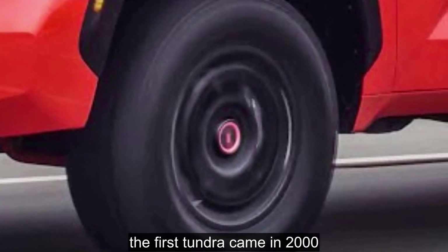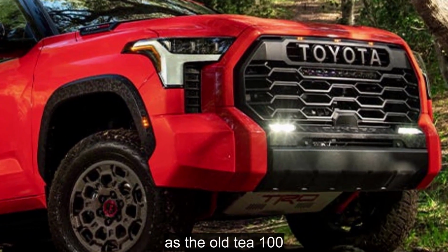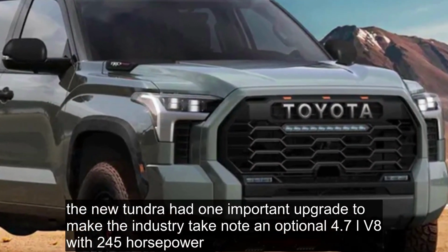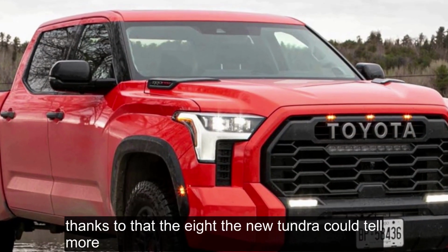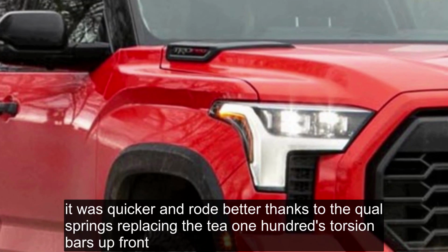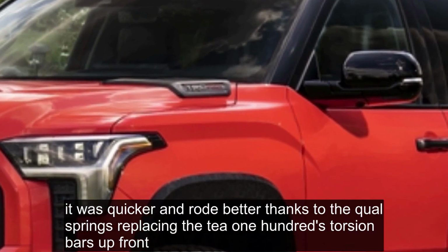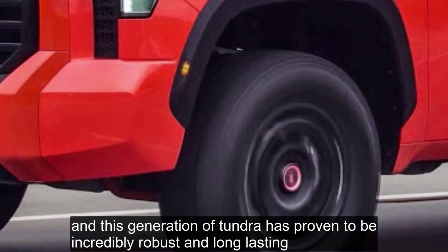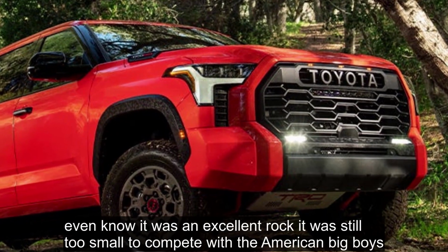The first Tundra came in 2000. And although it had huskier styling, it was the same basic size as the old T100. The new Tundra had one important upgrade to make the industry take note: an optional 4.7-liter V8 with 245 horsepower. Thanks to that V8, the new Tundra could tow more, 7,200 pounds. It was quicker and rode better thanks to the coil springs replacing the T100's torsion bars up front. And this generation of Tundra has proven to be incredibly robust and long-lasting. Even though it was an excellent truck, it was still too small to compete with the American big boys.